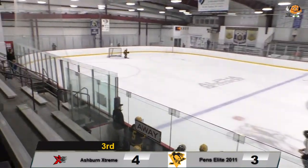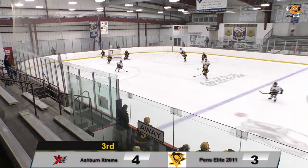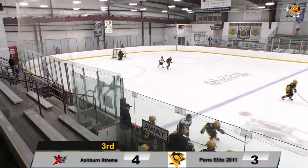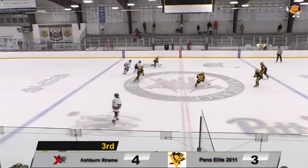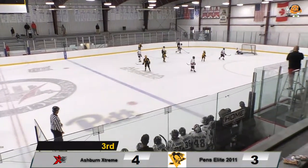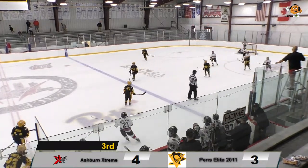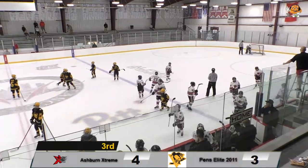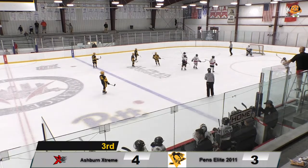And out pops an Xtreme player in all by himself, firing one. It skips over the cage as hustling back into the play was Kubnik to put on some back pressure and prevent the cutback. A nice play there. This one picked up by Dixon. Dixon will fire it on an absolute laser. In on net, stopped and held. Pens will get a line change here. Offensive zone draw. This one will come again to the right of the Ashburn goalie.